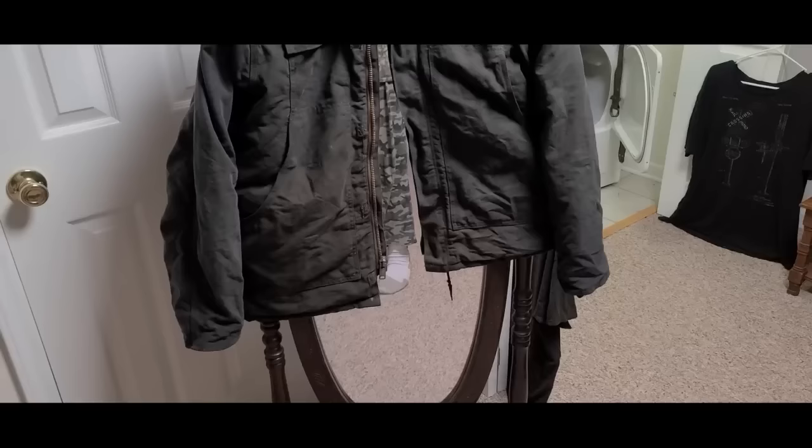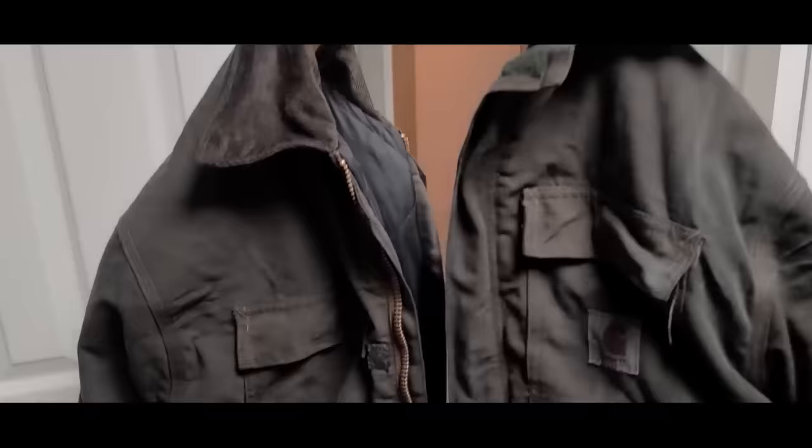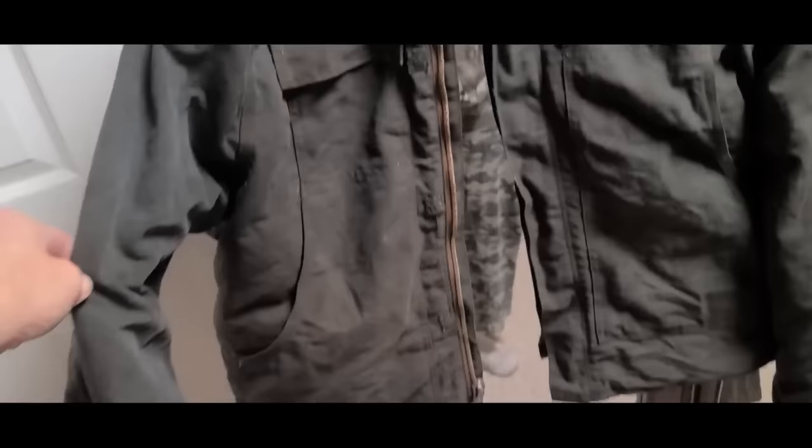All right, look what that Rit dye did. This was Carhartt brown, tan. Now it's black. That was Carhartt tan. The light tan, that Rit dye turned it black. Looks a lot nicer now. And those brown Carhartts I was wearing earlier in the video, they're black now.